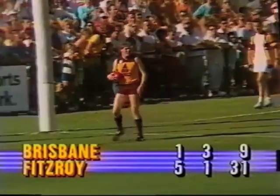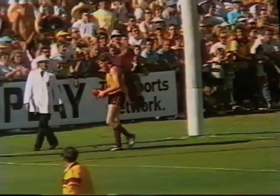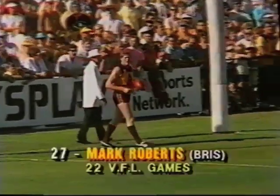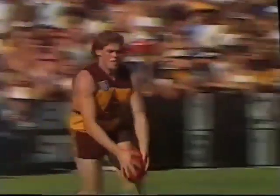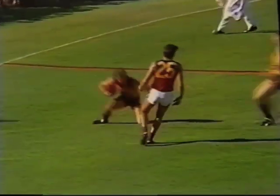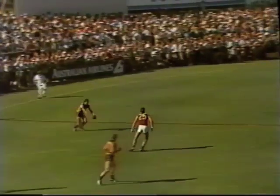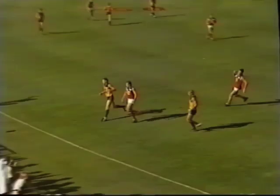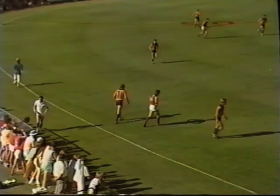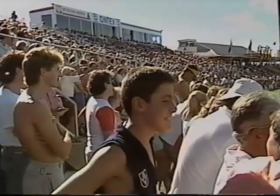1-3-9, Brisbane. Fitzroy, 5-1-31, as we see Mark Roberts, formerly of the Sydney Swans, and a very underrated player, pretty quick for his size, and a prodigious kick normally. Let's hope he doesn't let me down after that rap. Oh, not all that great as he kicks it wide, and Philip Walsh takes a diving mark on half-back flank. And on a ground like this, you've got no problems to dive and take those marks because it's in magnificent condition as Walsh puts the ball forward. Grant Laurie was up higher than anybody else, punches the ball away, over the boundary line it goes, and the throw-in will take place midway between centre wing and half-forward flank for Fitzroy.